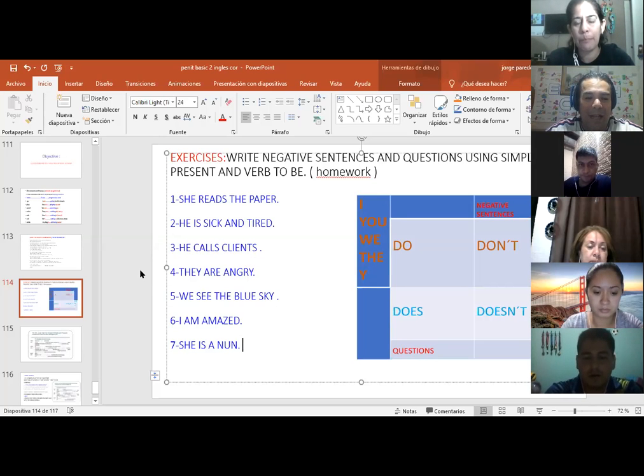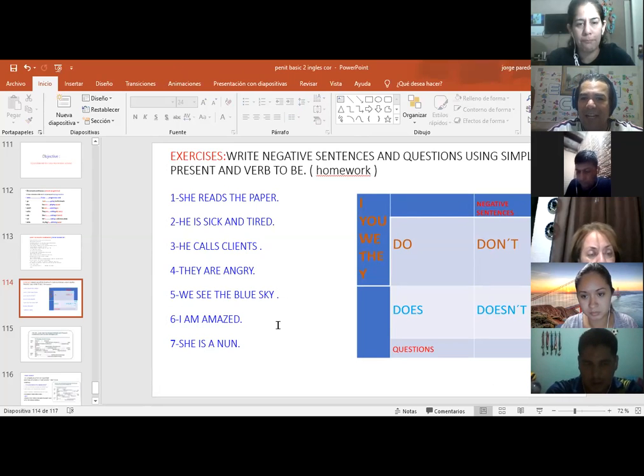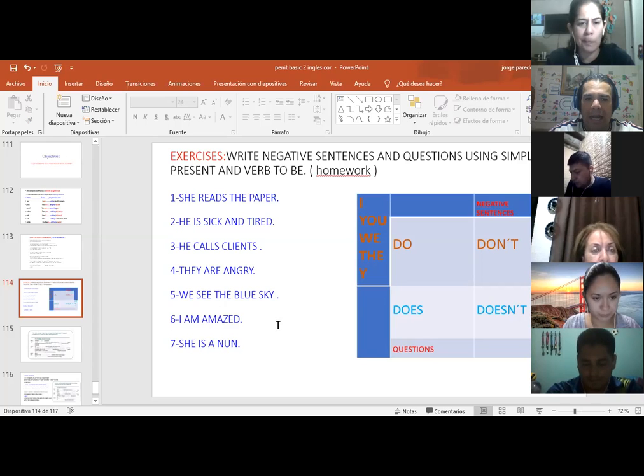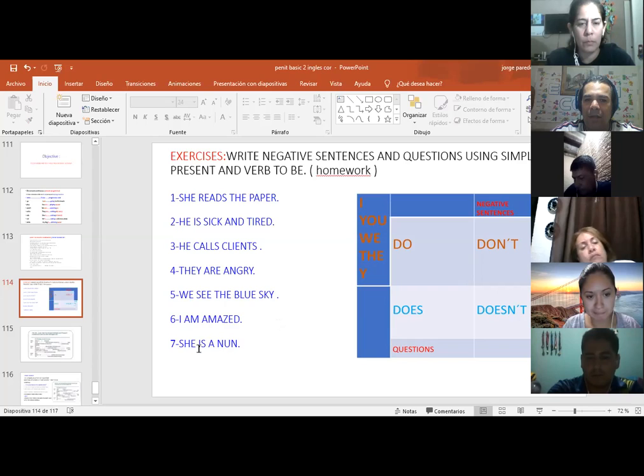Basically, these are the sentences, okay, to create negative and question form. Questions about vocabulary, preguntas acerca de vocabulario. Questions about vocabulary. Okay. Amazed. Yo estoy asombrado. Amazed. Okay. Nun. ¿Qué es nun? What is nun? Monja. Correct. Nun es monja. Nun. That's good. Excellent job.